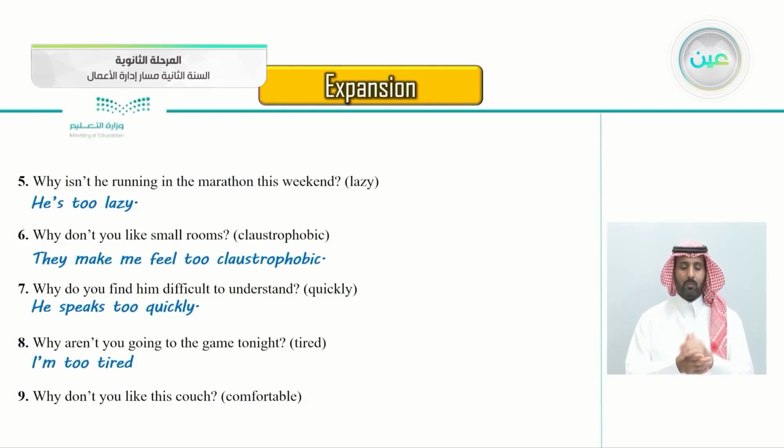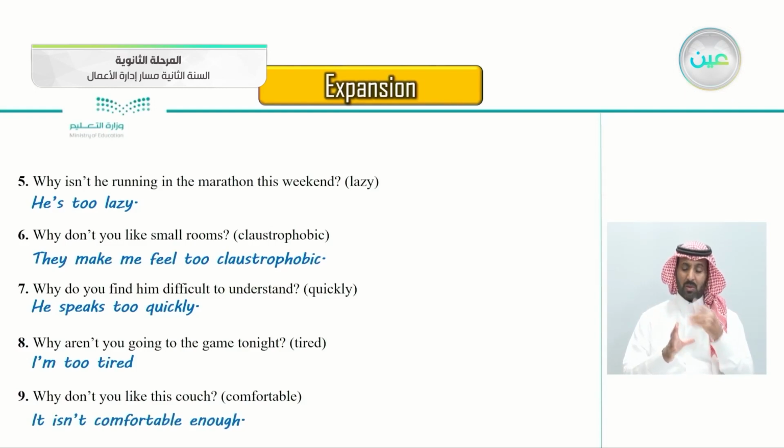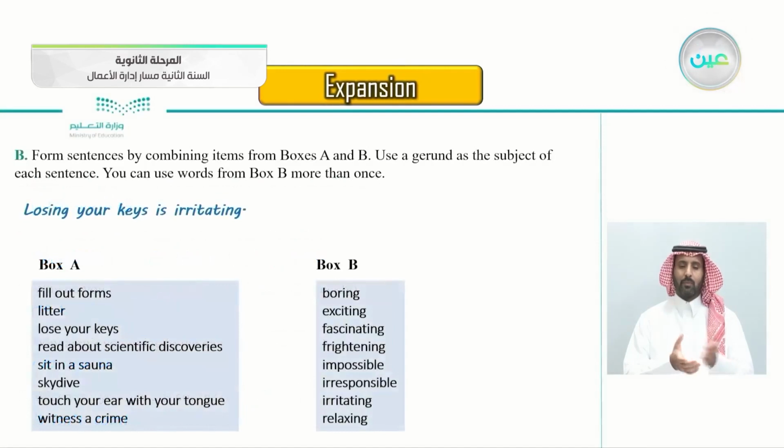Number 9, why don't you like this couch? And the helping word here is comfortable. Because it isn't comfortable enough. Of course, you can't say because it's too comfortable, then you like it. You say here, it isn't comfortable enough.